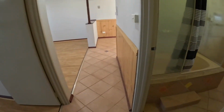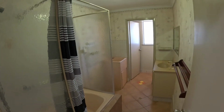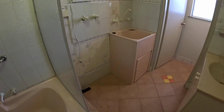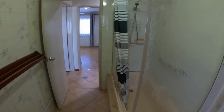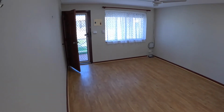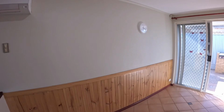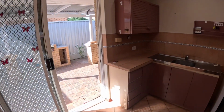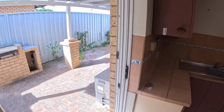And come to get the bathroom now. So a bit of bath area, vanity. Bathroom/laundry. So laundry area is to the left as well, and got the separate toilets just there. Here is the vanity, built-in bath, shower area, and got the pan from the open living area from this way. Split system aircon, that's in good condition, and kitchen area, and we'll check out the rear yard now.